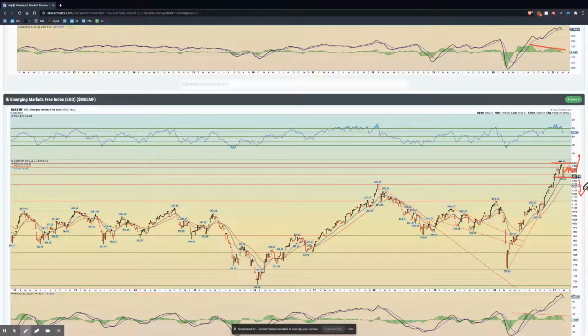Time will tell. Because emerging markets are so heavily rooted in commodities, which are extremely bullish, my hunch is we eventually break out, but time will tell. The 61.8 level is a critical area of support and resistance, and we're right below it. But potentially next week, if we get a follow through, we're going to break back above it and potentially create a new rally.